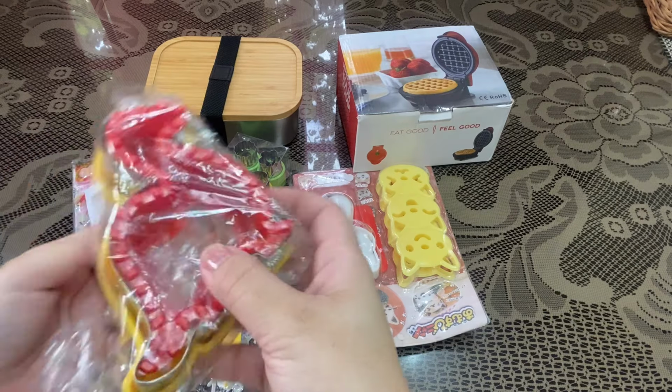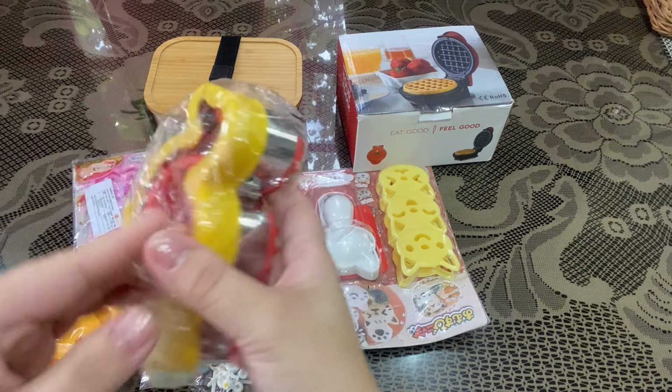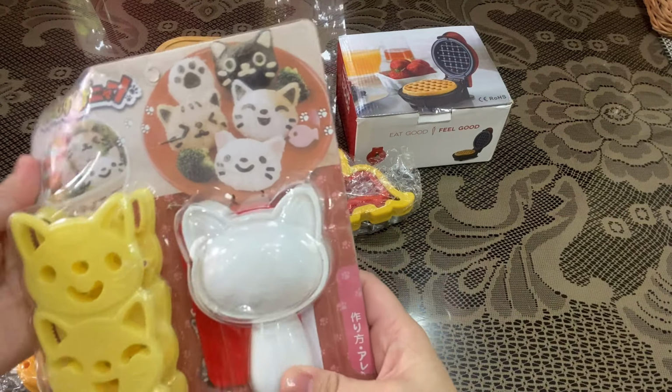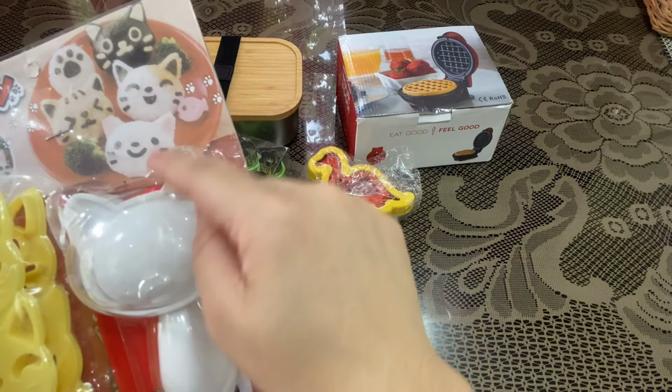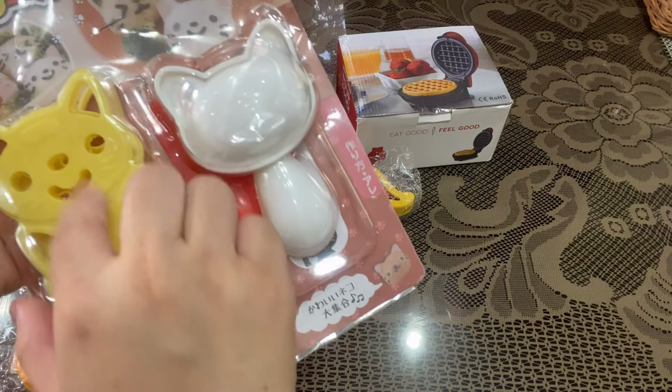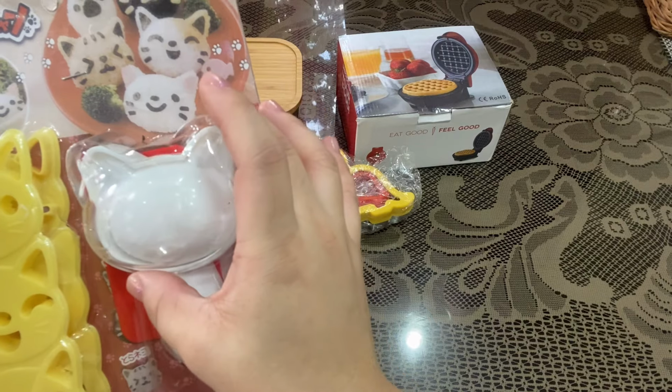Ayan. I'm not sure kung paano siya gamitin. So, one of these days, gamitin natin yan. And, excited ako dito. Ang kinuha ko is pusa. So, ito yung pang cutter ng nori sheets. And then, dito mo isi-shape yung rice.